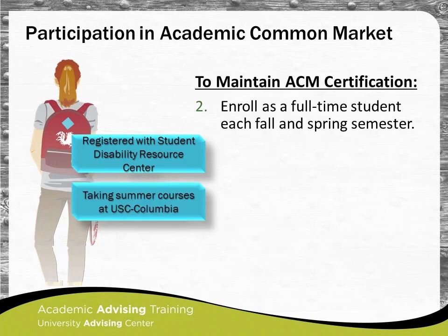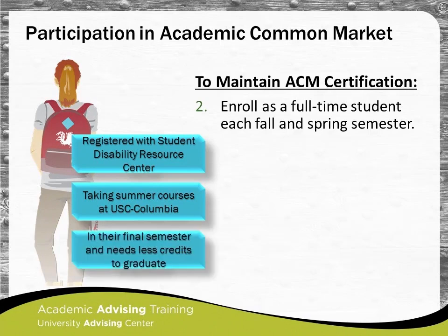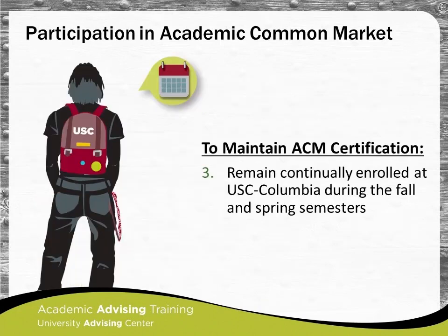The student is taking summer classes at USC Columbia. Courses may be taken online as long as they are offered through USC Columbia. Students may receive the ACM tuition reduction based on non-resident part-time rates in the summer. The student is in their final semester and needs fewer than 12 credit hours to graduate. 3. Remain continually enrolled at USC Columbia during the fall and spring semesters. Students who take a major semester off will lose ACM.